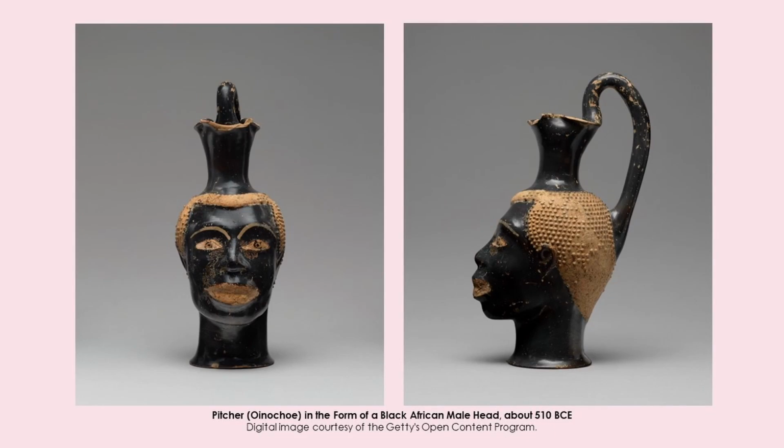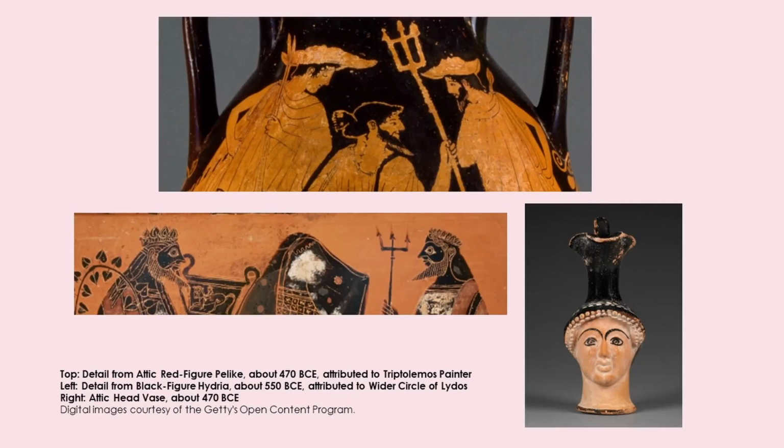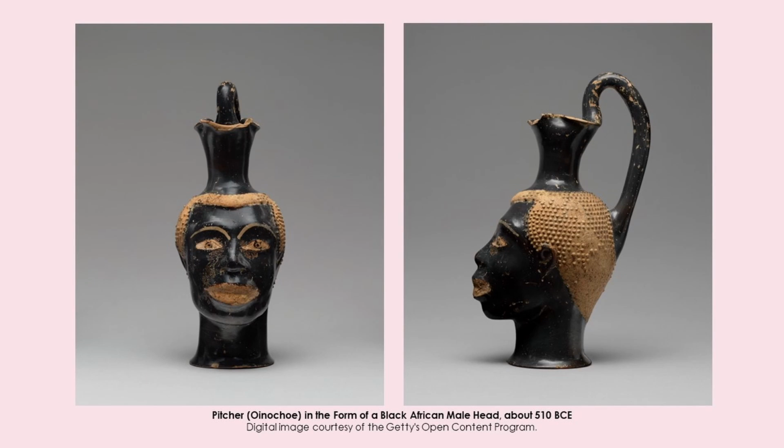From this vessel, we can also tell that the artist sculptured this head with particular phenotypes or physical characteristics associated with genetics. So, in comparison to, say, the typical facial features of an ancient Greek, the nose and the lips of this man are wider. His hair texture is very specifically shown as being tightly coiled and closely cropped to his head. His skin is also marked by the black gloss of the pottery, a feature we will discuss more in a bit.